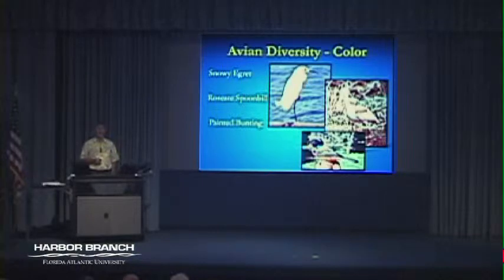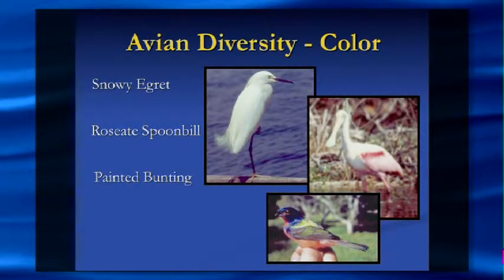I saw the Gordons come in back there in the back. One of our folks who monitor and have painted buntings come to their feeder down on Jupiter Island.